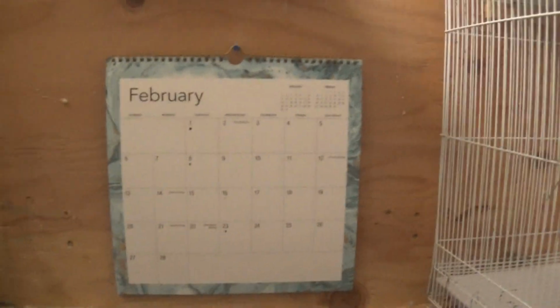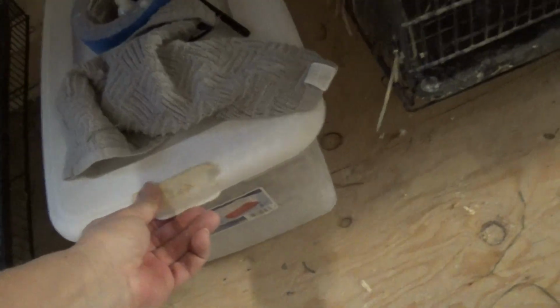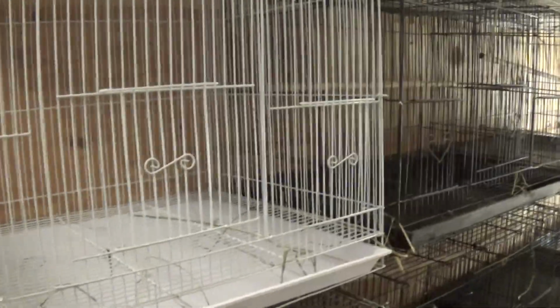So, that's looking good. I got my new calendar up here for writing down birth dates and hatch dates and everything else. And I used to keep this stuff up higher, but now it's going to be down low. That's tape for marking boxes and all that sort of stuff.